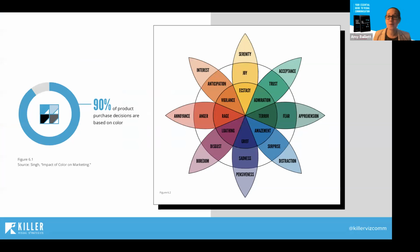The next thing I want you to think about is your color choices. Now, for years, all of these studies went all over the internet saying you need to have red or orange buttons on your website. Those drive conversions. I'm here to tell you that that is just 100% BS today.